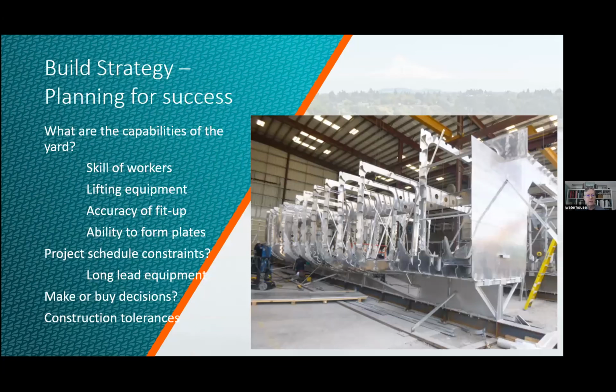So I've mentioned build strategy a couple of times. It's planning for success. It's understanding the capabilities of the yard, the skill of the workers, and what kind of lifting equipment is there. That may determine what size modules or vessel you can build and launch. Understand the accuracy of your fit up. Do you have the ability to work with tight tolerances, or do you need to have your tolerances a little looser in order to get alignment and have the parts go together?